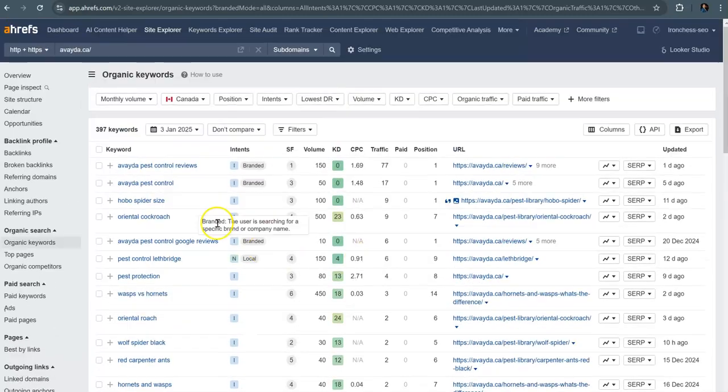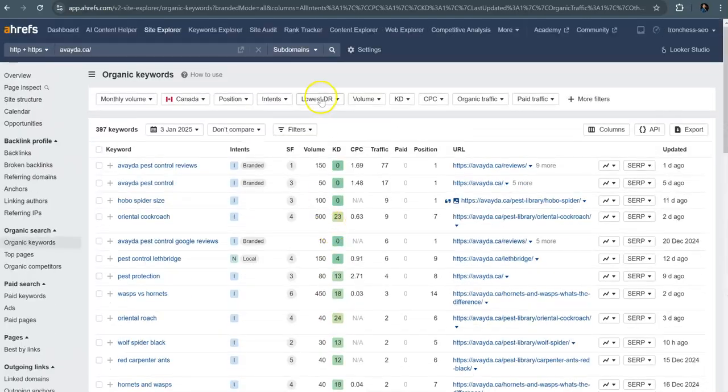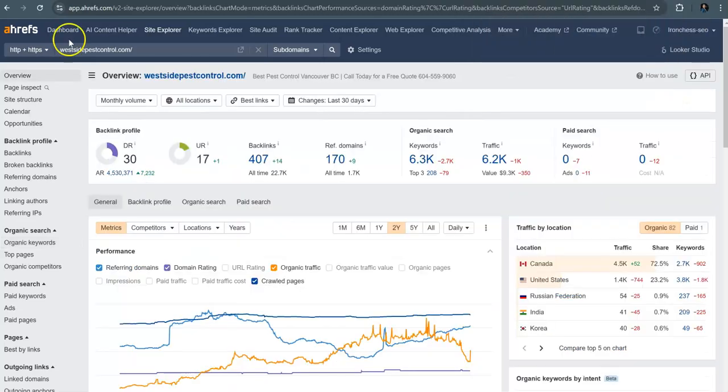Okay. But then there's one right here, pest control Lethbridge. This is how I found that back URL. You are ranked number 9 for that. So you've got roughly about 6 people traveling in on that keyword. But no, not being found at all for pest control Vancouver or any of those high traffic areas in the BC.